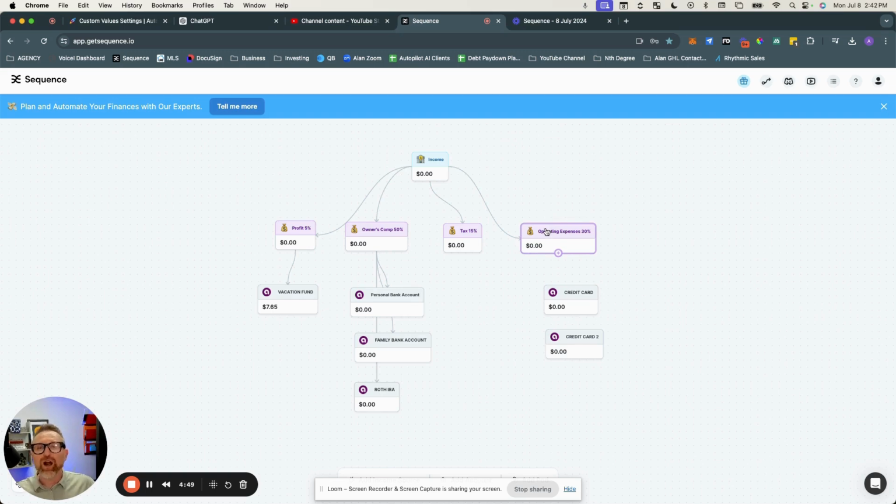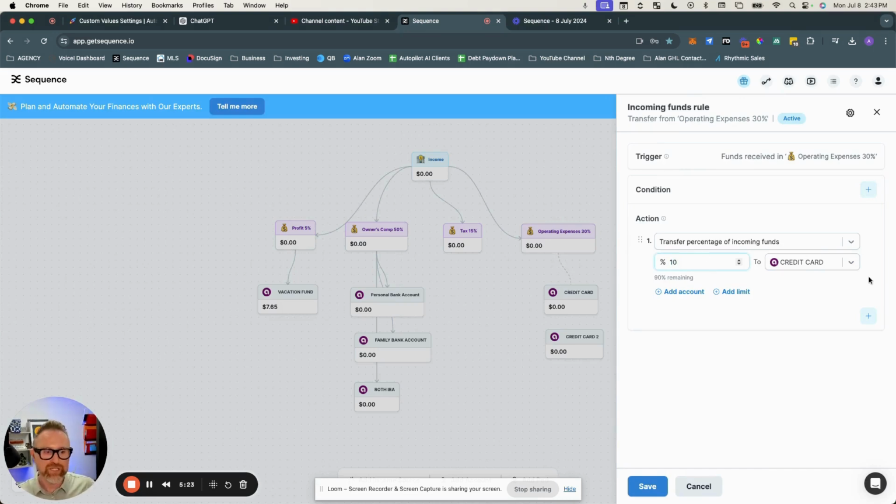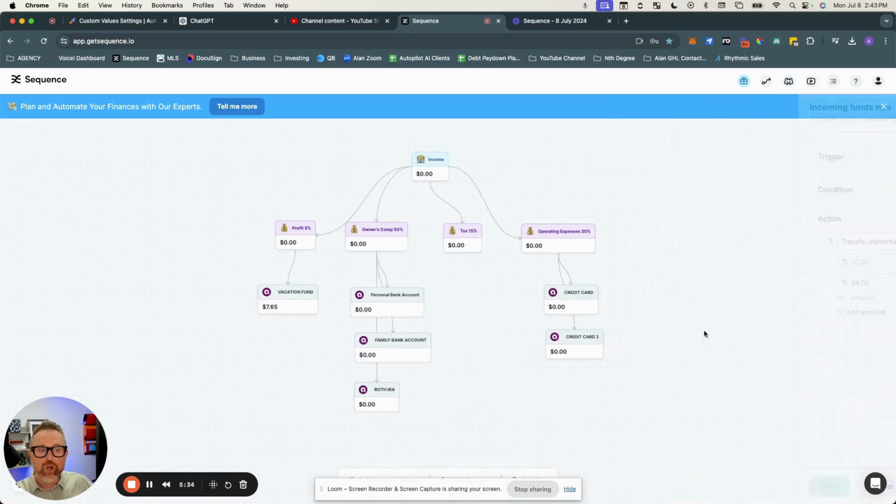So you can do the same thing when it comes to your operating expenses, and you can pay your credit cards with them. I wish I could say that I always pay my credit cards off every month, but I am a human being and this is a tough economy. So I do not, but you can either have it set up to pay off the full amount from that operating expenses account, or you could have it send a certain amount anytime you get paid. And that's actually what I do. So anytime income comes into here, it's kind of collecting inside the operating expenses. And then I can say, once a month, or you can just say triggered by incoming funds. So anytime money comes in, I want 10% to go to that first credit card. I want 20% to go to the second credit card, and then I'm going to hit save. Now, notice I didn't transfer 100% of the money that's sitting in this. I only transfer a specific percentage. I could also transfer a specific amount, right?